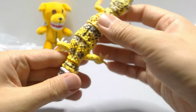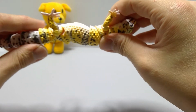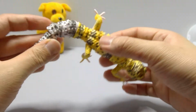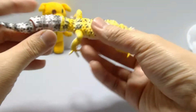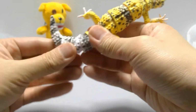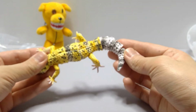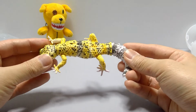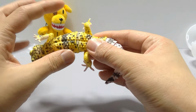Oh, so bend-wise you can get him this much. Backwards, I don't know. Sidewise, ooh, whoa, wow, look at the tail. Depending on how you bend it, the tail can go quite far. I'm sorry, Buster, I'm doing terribly with this video because I'm looking at this and not the camera. But it goes all the way in here.